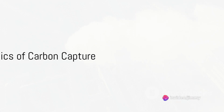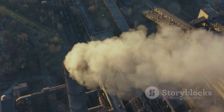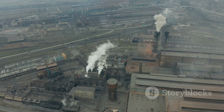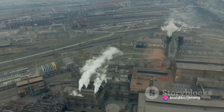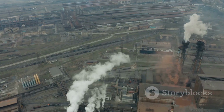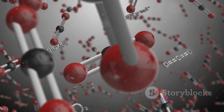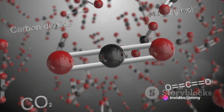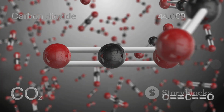Now let's dive deeper into the workings of this amazing technology. Carbon capture does sound like something from a sci-fi movie, doesn't it? But in reality, it's a pretty straightforward process. It involves capturing carbon dioxide emissions from sources like power plants or industrial processes, transporting this captured CO2, and then storing it away so it doesn't end up in our atmosphere. The capturing part is done through several methods, one of which involves the use of chemicals that bind with CO2. Once bound, the CO2 can be separated and collected. Another method is direct air capture, which pulls in air and removes the CO2.